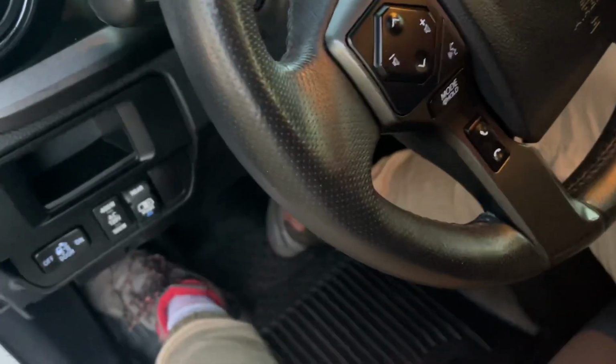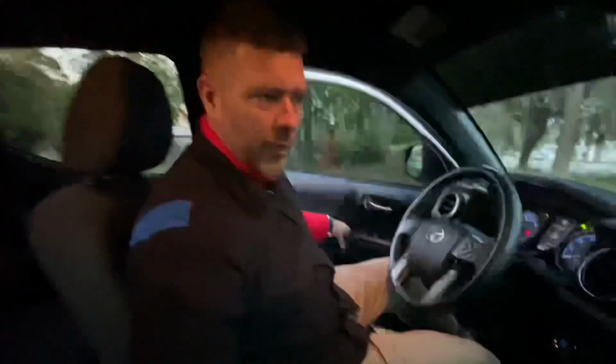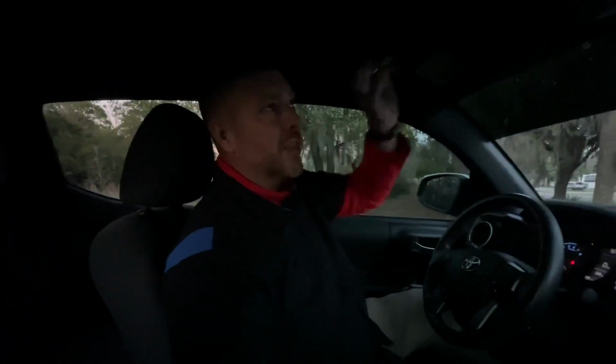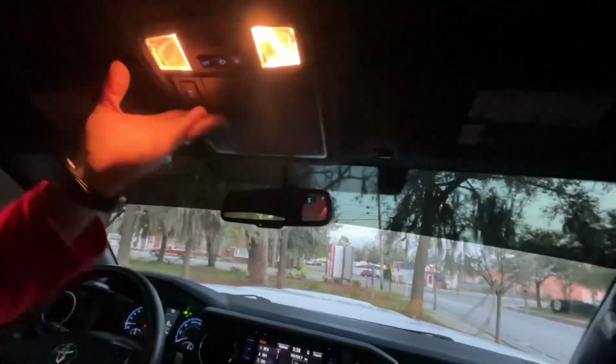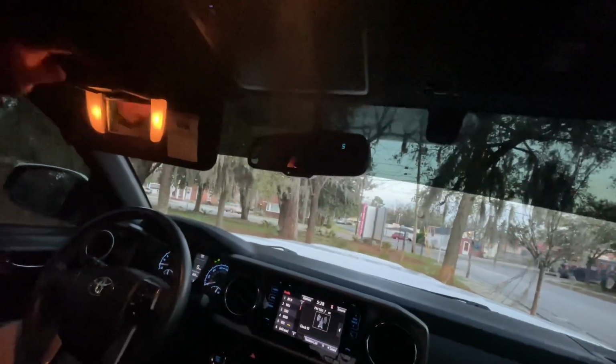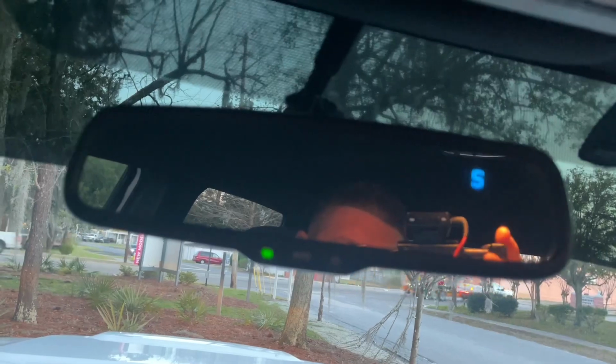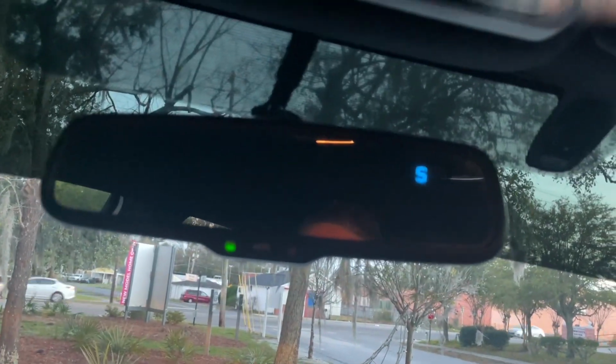Legroom's good. I mean, let's go ahead and go widescreen with it. I'm 6 foot, not too bad. And headroom's fine. I got plenty of space up top. What do we have up top? You got a sunglass holder, and then you got lights in the vanity. And do you got them on the driver's side? Of course you do. And then in the rear view mirror, you do have your compass right there telling you what direction you're going. So that's not too bad.